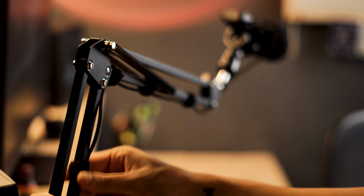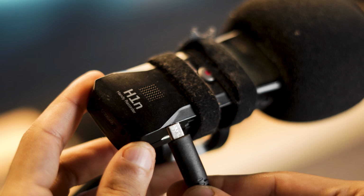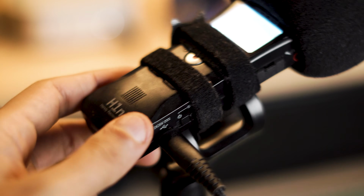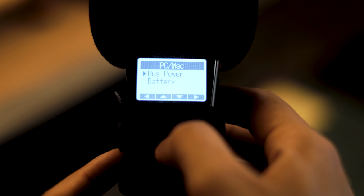This thing has been with me since many years and is still working good. To use the recorder as a plugged-in microphone, I connect it via micro USB cable. And the only drawback is I have to manually turn it on every time I turn on my Mac. Although most of the time I usually put my Mac to sleep.